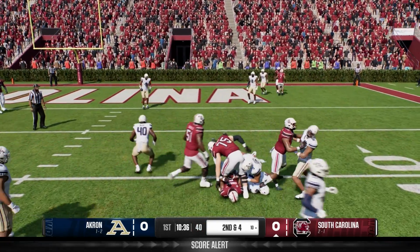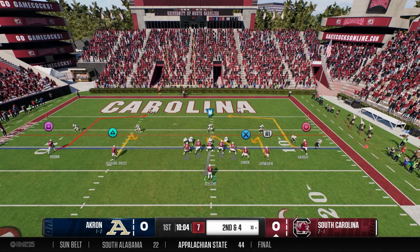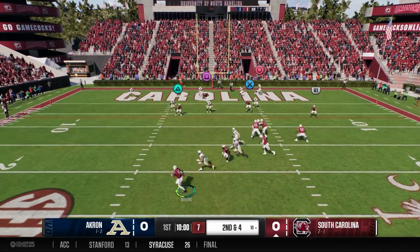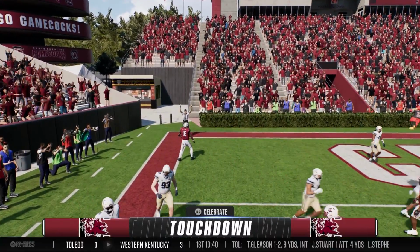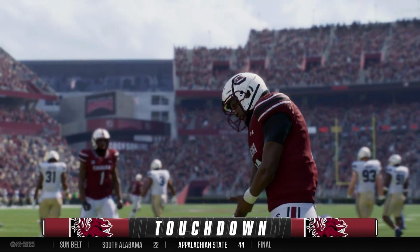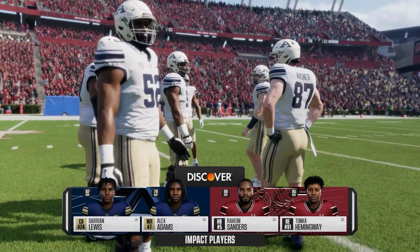1st and 10 now from the 17 as Sanders gets 6, as he's coming off 105 yards last week in the loss. 2nd and 4, Sellers rolls outside the pocket left, trying to outrun the defense. He's got an angle, and he's going to find the end zone. Touchdown, Gamecocks. Lenoris Sellers gets it done with his legs. And the Gamecocks will strike first up 7-0 as here comes the offense for the Zips.